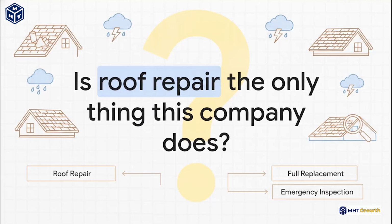Because a truly connected website shouldn't just be a one-way street. Let's flip the journey. Let's say a homeowner skips your main service page completely and lands directly on your roof repair in Dallas page because they search for local help. They're reading up on storm damage and local weather. But we've got to ask, is roof repair literally the only thing your company does?